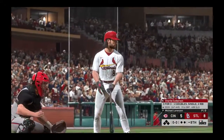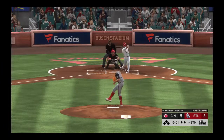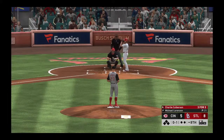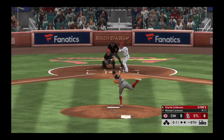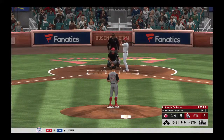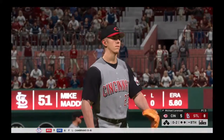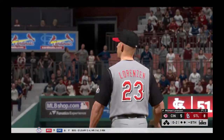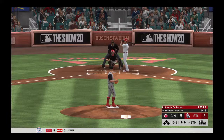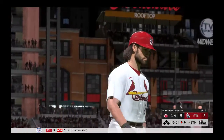Bottom of inning number 8 set to go. Leading off for the Cardinals, the shortstop, Charlie Culberson. Wind up and the 0-1. Locks him up as he looks at strike 3 called. 1 away. Flat out locked him up with the changeup right there.